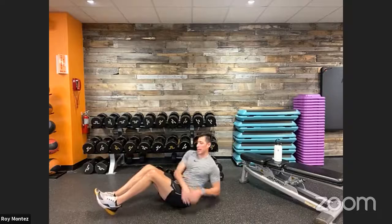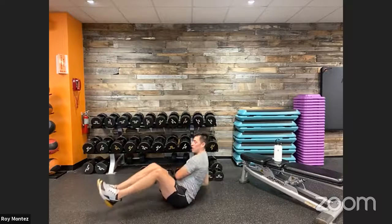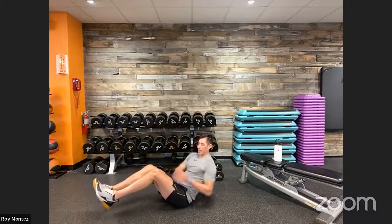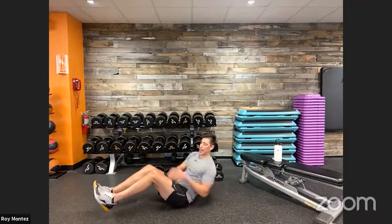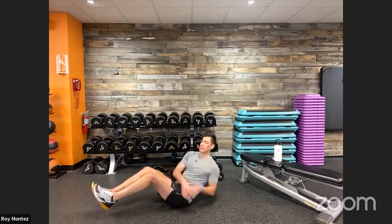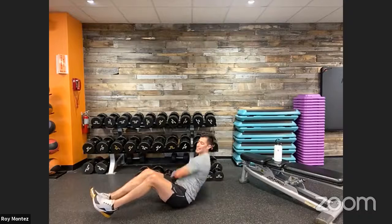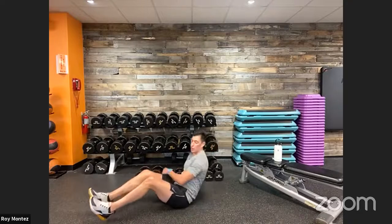20 seconds on the clock. Our heels can be placed on the floor or they can be elevated. We climb back. Nice controlled movements here. Our head is looking up at the ceiling just a little bit, if you have one. 20 seconds coming up in 2, 1.